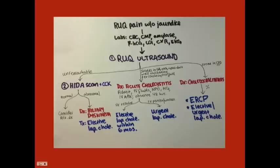So those tests need to be ordered. Amylase is ordered because the pancreas is kind of in the same area, and if a patient has vague pancreatitis, it can be described as upper abdominal pain. It can be described as right upper quadrant pain. So an amylase is good to have just to rule that out, because when you have right upper quadrant abdominal pain, yes, pancreatitis is on your differential.